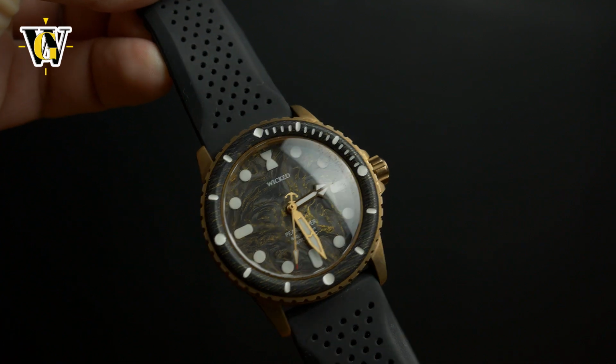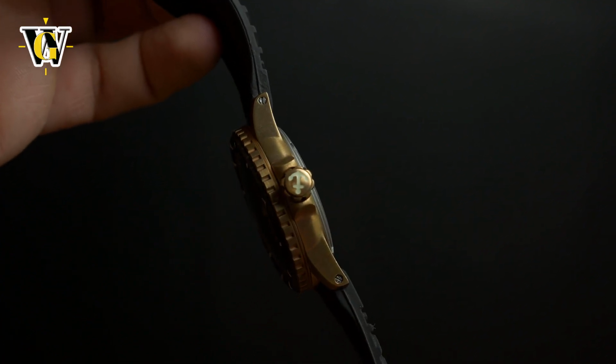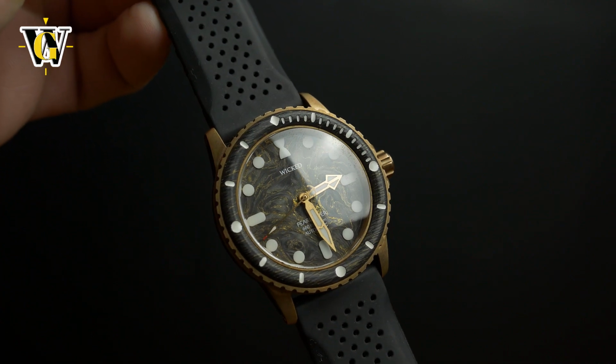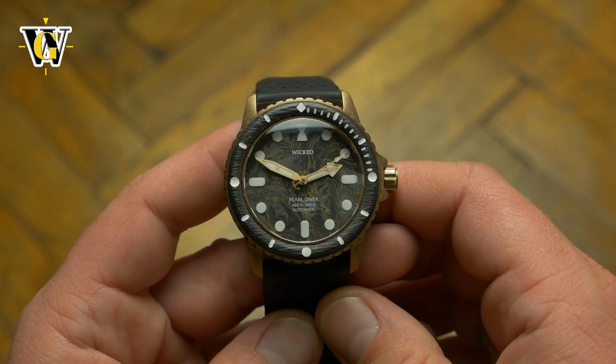I really like this thing. It is bronze, it is the right size at 40mm, and it has an epic dial with easy to read and pretty original hands, not to mention the lume is outstanding.